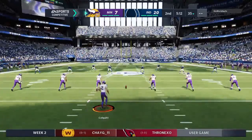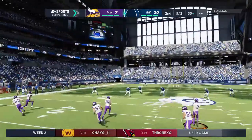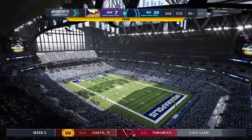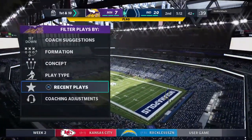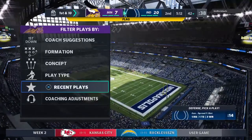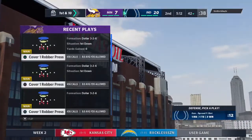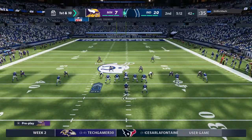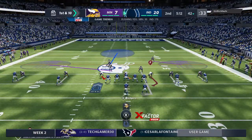So not much time to speak of remaining in this first half as the kick's away. And they're going to mark that where it went out of bounds. So really good starting field position up past the 40-yard line. Good starting field position for the Colts as they have it 1st and 10 at their own 42.